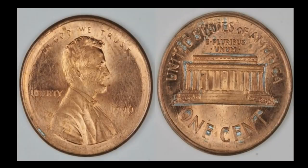1990 Lincoln Memorial Cent. Now here's a broad strike, and this is another great example of some of the split plating that you'll see on here. Keeping in mind that the copper plating on these zinc coins is very thin, so it doesn't take a whole lot for it to split, especially around the devices where you get a sharp edge. With the exposed zinc, of course, storage is going to be a huge important item when you're storing these things. This one here sold for $9.99. Nice little broad strike, probably about the size of a nickel at this point.